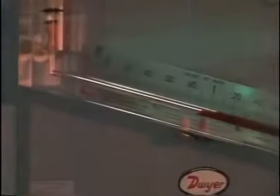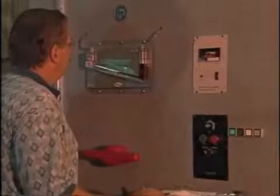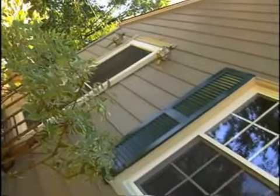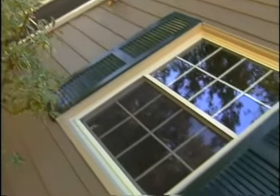Alside regularly schedules tests in our own state-of-the-art facilities for certification to ensure performance levels that exceed the industry standards for air, water, structural load, and thermal performance. We use oversized windows like these because if windows this size with glass this heavy and seams this long can pass our rigorous tests, smaller, lighter windows are certain to exceed the standards. Now let's take a look at how Alside builds a window.